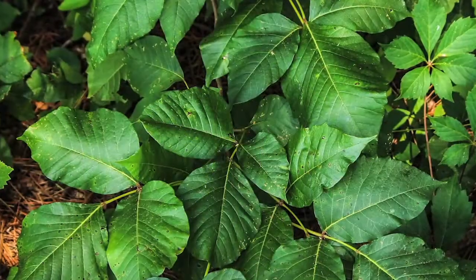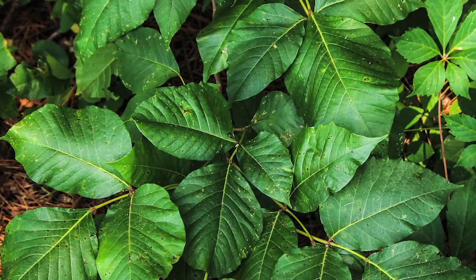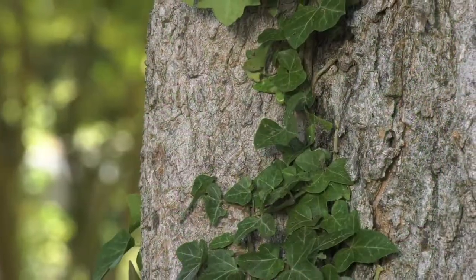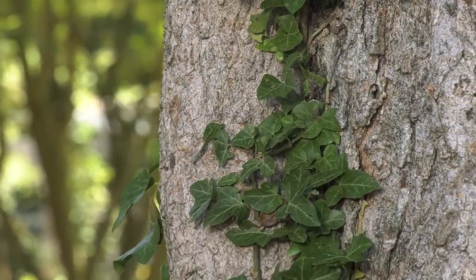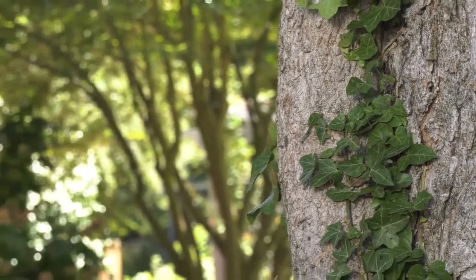One big difference between this and poison ivy is poison ivy has very, very fuzzy vines. It's going to have hairs all over the outside of that vine. So that's one that you would want to be extra cautious with and protect yourself when you're working with those vines. So of course, the best thing to do is to get rid of those vines.